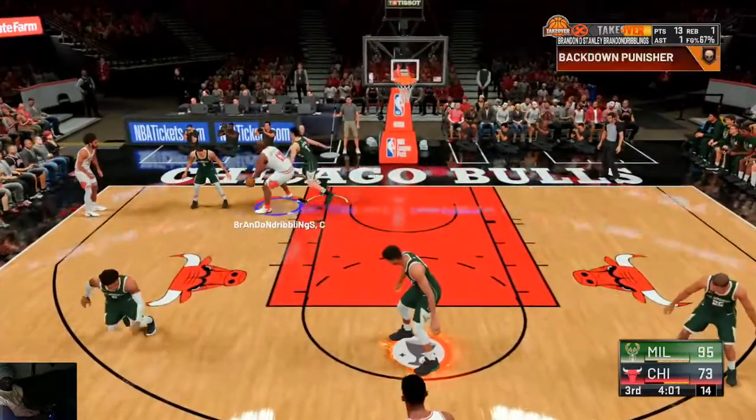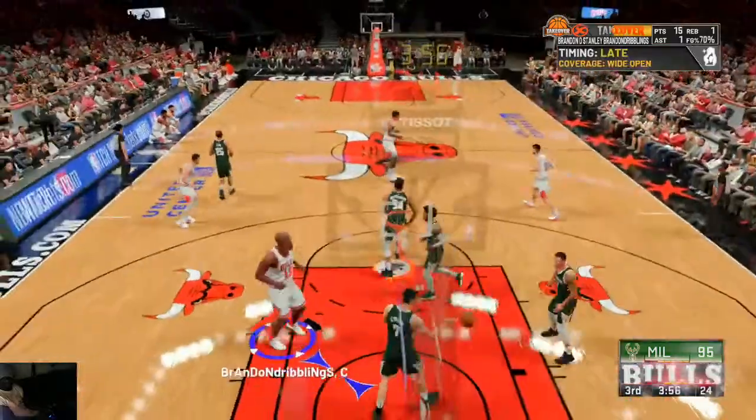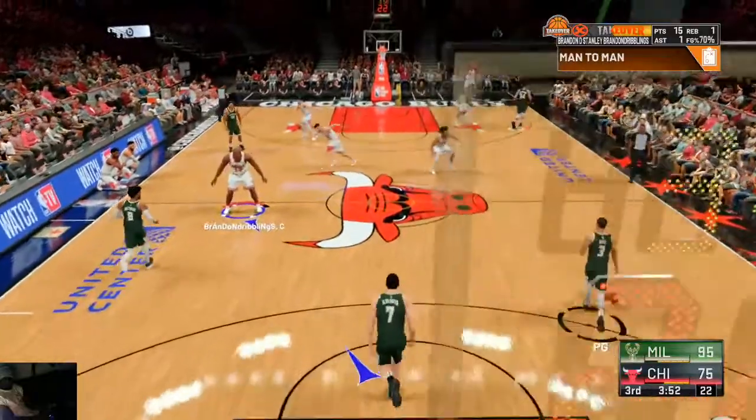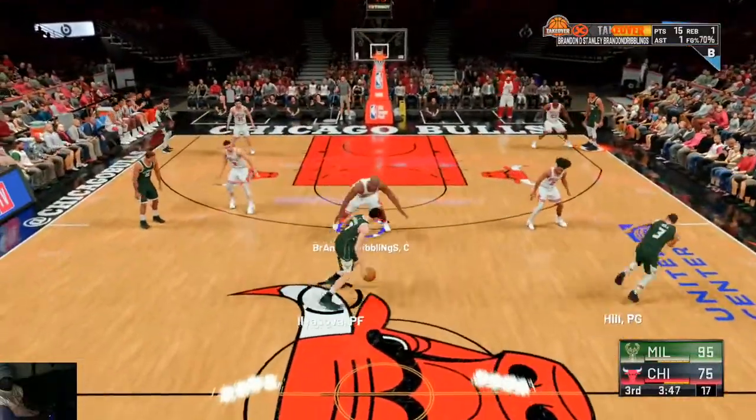To the middle. Here's Money. And another one in the scoring column for him. He's 7 of 10 from the field. Not just the accuracy in the quarter, it's his movement and the energy that's getting him on this nice roll.